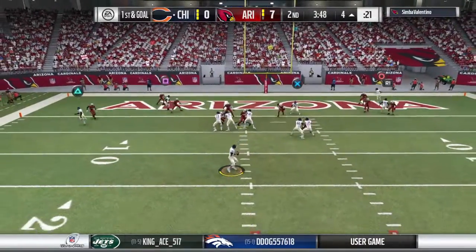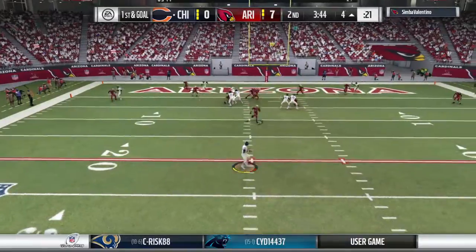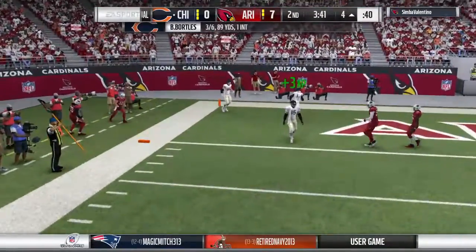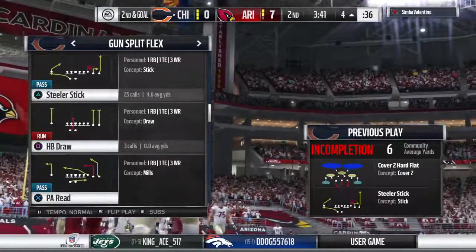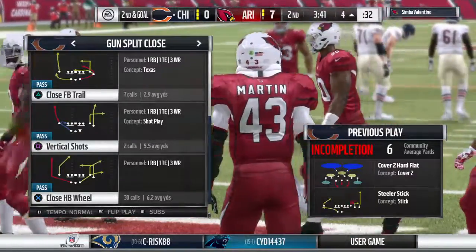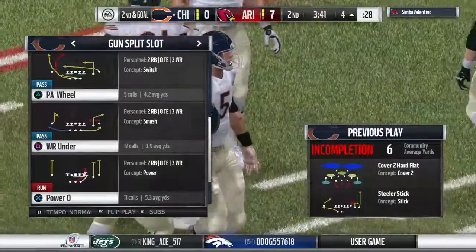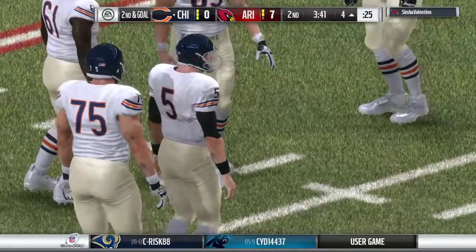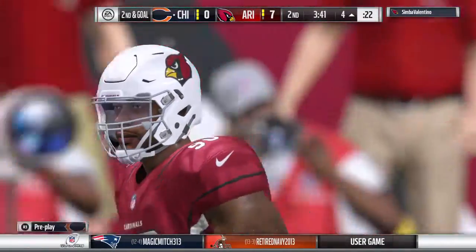From the gun, it's Bortles. And he just throws this one away. Smart decision here this close to the end zone, and it brings up 2nd down. And here comes play number 6 on this drive.